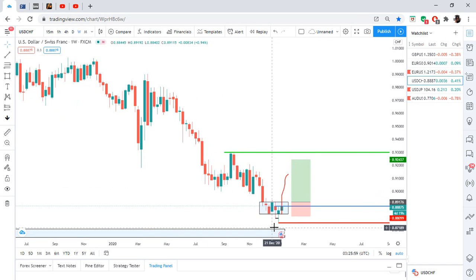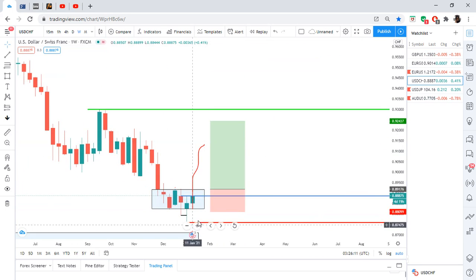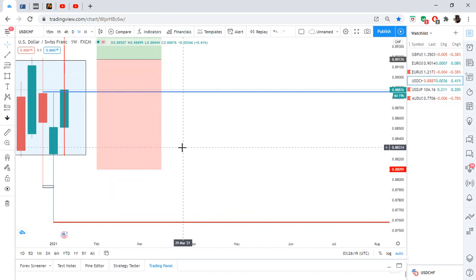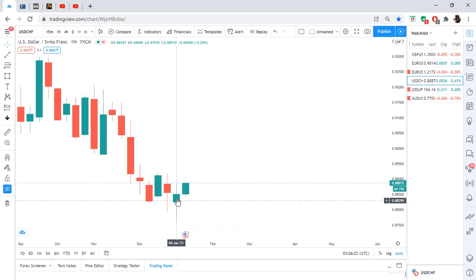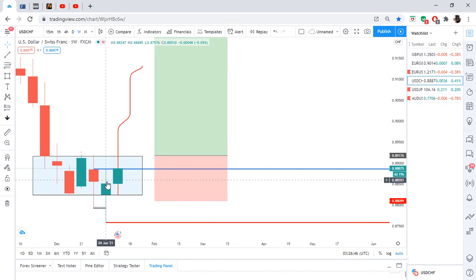Initially I thought it was going to come and hit this structure here, right here. As you can see, it was in a range, and I was expecting it to come touch this level here before going to the upside. But as you can see, we were able to see this candlestick right here, which you would compare to a morning star or a shooting star. But the problem is that you see the wicks here, there's so much space. A perfect shooting star would have had this body here at the top, and the wick would have been longer.